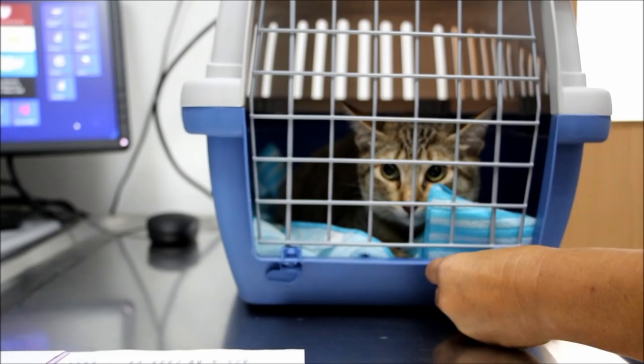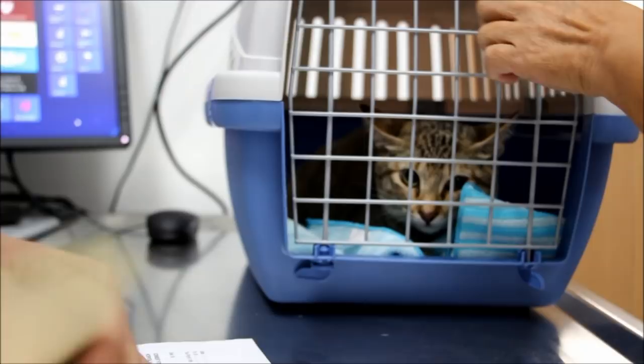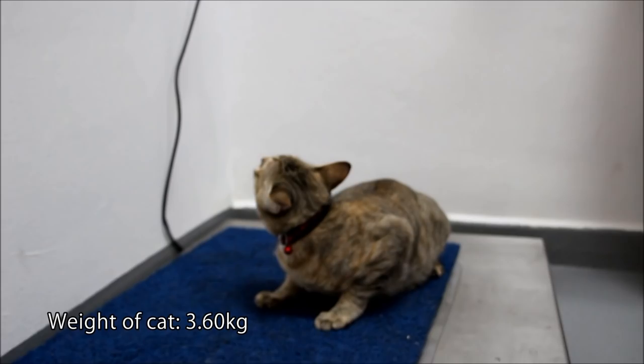Because the anesthetic dose depends on the weight, we have to check it. Have an examination of the cat. The cat weighs 3.60, it's just good enough, so I record 3.60. And then I bring the cat up here.